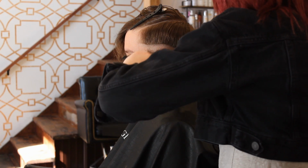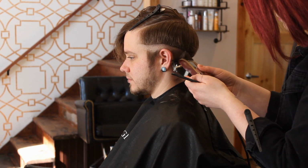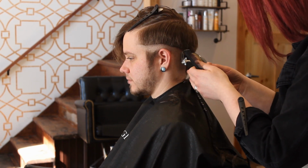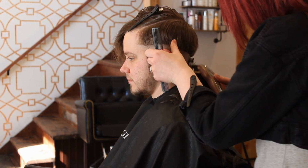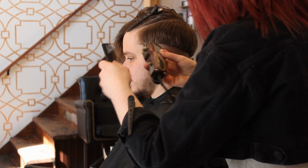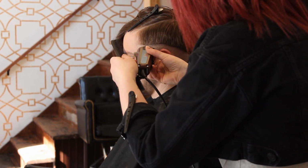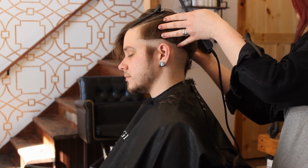And where I'm putting my lines in is technically more of a medium to low fade. A low fade is going to be underneath the temples on the sides. A medium fade is going to be at the temple, and then a higher fade is going to be closer to the round of the head. And for keeping the sideburns, I just put my clipper down just where the ear attaches to the head, and then later we'll blend that in so you get a more seamless blend.